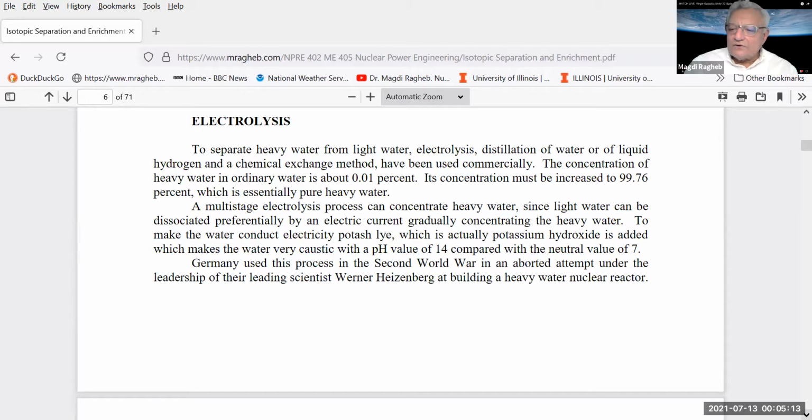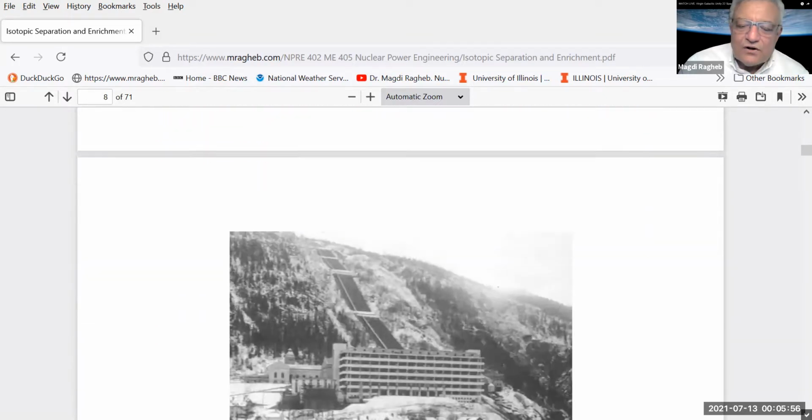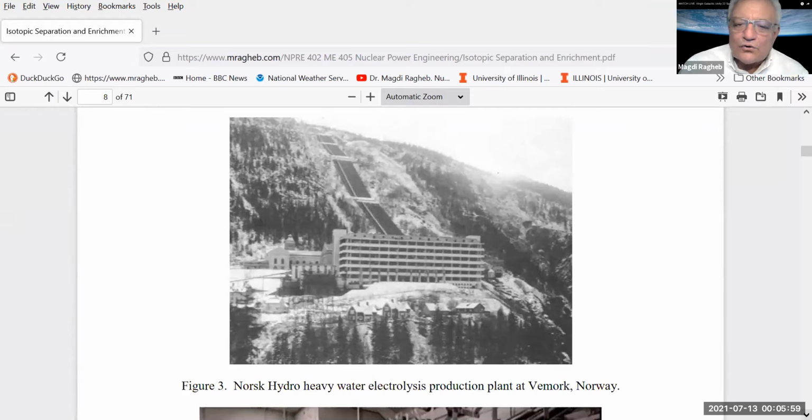If you run a DC current, direct current, in ordinary water, you'll find that the ordinary water dissociates into hydrogen and oxygen more readily than the heavy water. So if you produce a cascading process where you start with a cell where you run DC current, you will preferentially evaporate the light water, so you get a concentration in heavy water. And then you repeat the process over and over and over. As you do this, you end up with a concentration of heavy water to the level of 90% heavy water in water. And that was done in Norway during the Second World War.